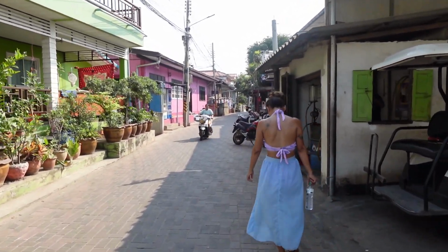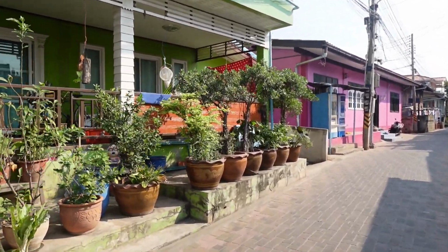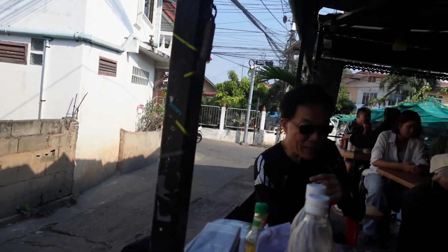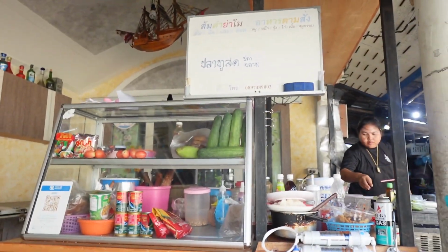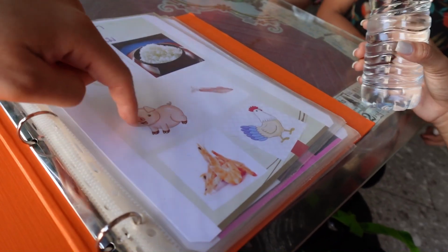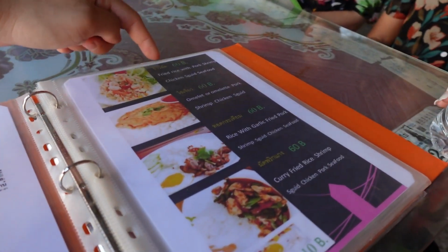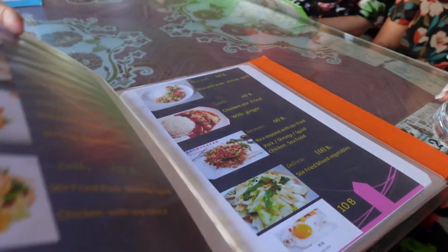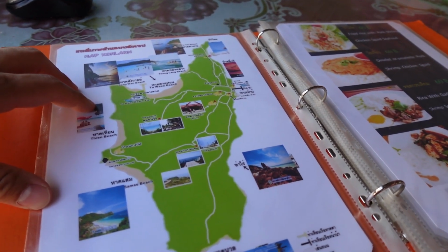So the plan is we're gonna walk around, probably get some drinks, maybe some snacks, some food. So we found this food stall on the corner. We're gonna try some of the local Thai food. Here's the menu. It's funny how they have your pig, chickens, and you just point what meat you want. You don't have to know Thai, and it shows you the photos as well as the prices. Everything's pretty affordable, 60 baht. Also, there's a map of some of the attractions here on Koh Larn Island.